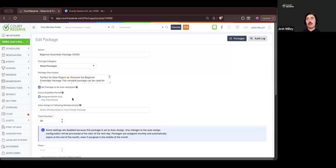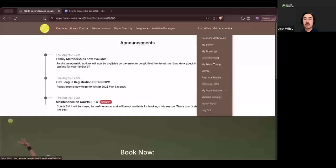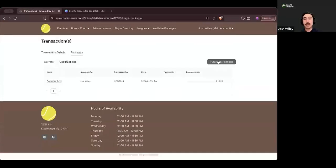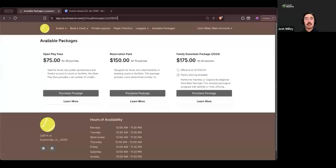So there's a few different ways that we could go about this. If you are trying to take that package landing page on the member portal and make that more accessible for your players, what I would recommend doing is going over to the member portal. And then if you go under billing and then packages, and then you click that purchase package page right here, this URL that we are currently on, you could copy this URL and you can manually make this URL a header under your website settings.